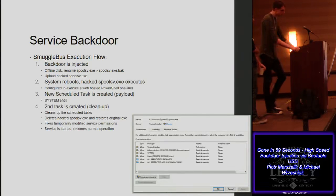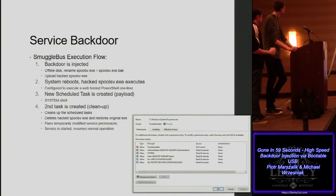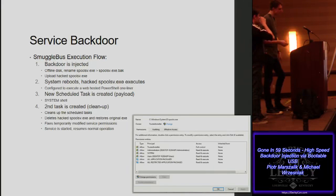So for Windows 10, what we decided to do is go a different route, try to use the service backdoor. For us, the lucky winner was the print spooler binary. So when we have that physical access, we will swap the print spooler. First, we'll back it up and swap over our own hacked version of print spool SV. Then, when the system reboots, our code will execute. And all that exe will do is a simple system call, which is the PowerShell download cradle, meaning all the logic behind what will happen will be stored on the server side.